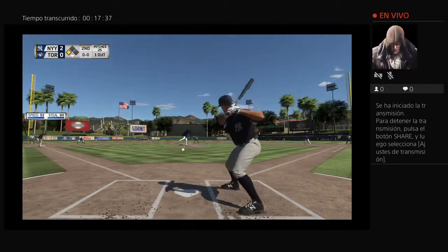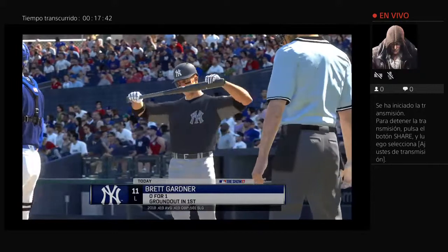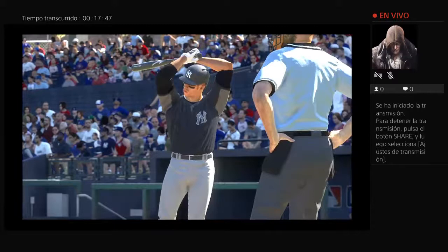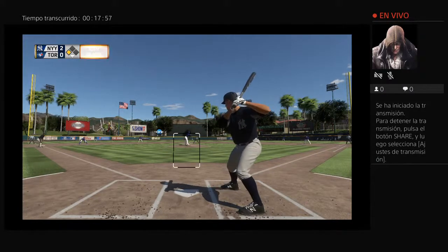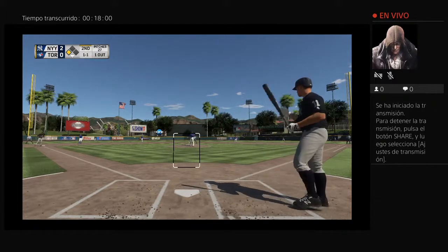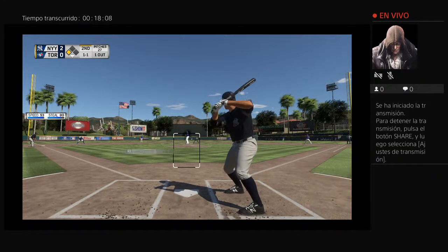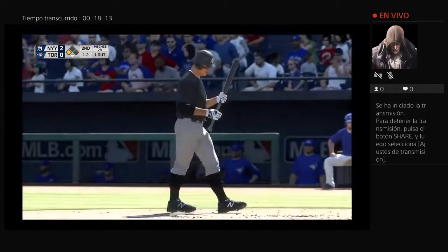Into the box, Brett Gardner. And this is low, but a good block that time by Martin to keep it within reach. One out and a runner on third. And he misses with it, 1-1. Looking to drop one down, but he can't make contact. 1-2.